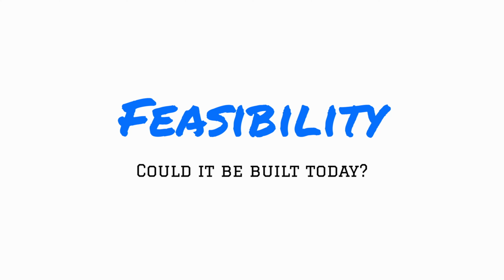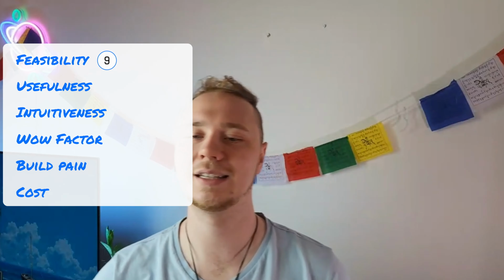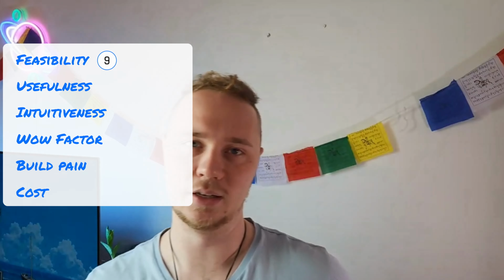Let's start with feasibility. As for the tech shown there, many of those cases would be quite possible to deliver now. The patterns within the UI are also very well thought out. There was no specific element which just screamed at you, hey, this is super sci-fi. I think Avatar tech deserves a 9 in terms of feasibility.